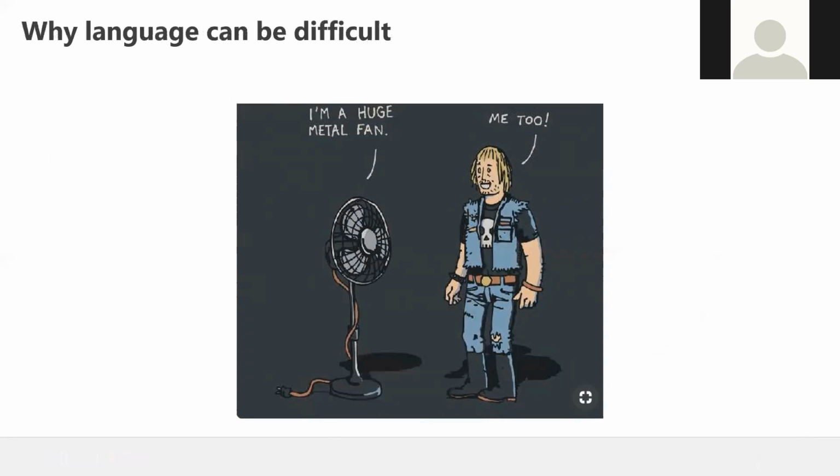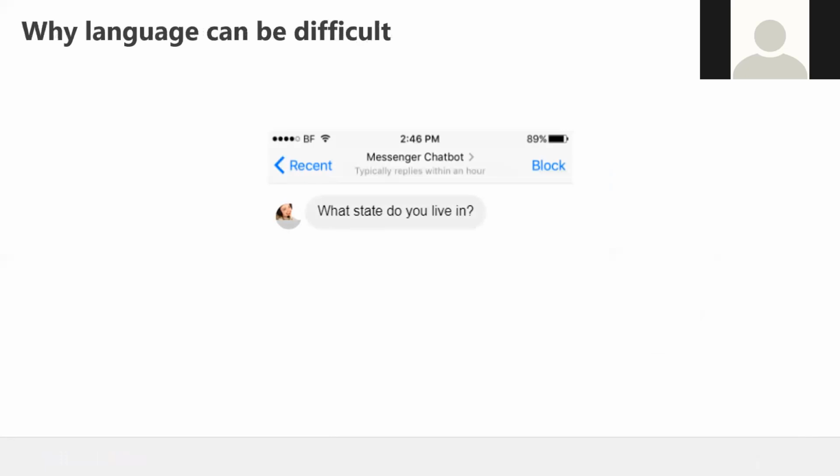So I'm a huge metal fan, and me too. Another example, what state do you live in? And the response, somewhat mischievously, the state I'm living in is constant anxiety. So again, context is key, and that's why you need a great digital assistant platform to really build those in.